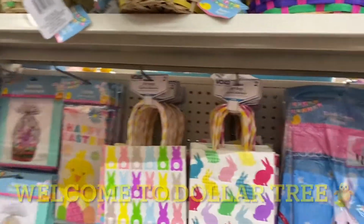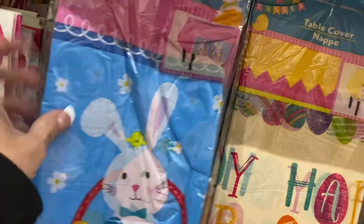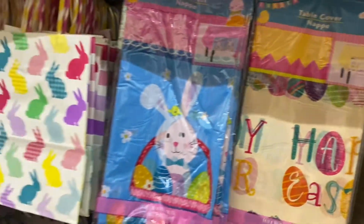Everyone, here we are at the Dollar Tree. Let's take a look at the Easter decor. Okay, so this is what they have here. I'm at the location near my mom's house, so let me show you what they have in this store.